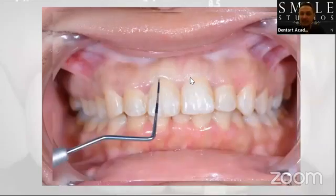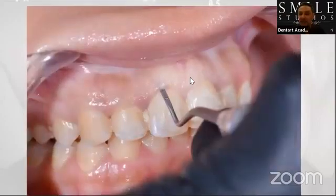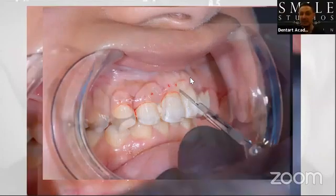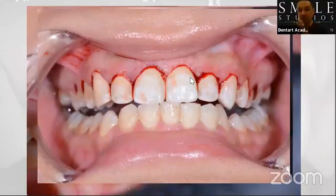In this case, I follow the same steps. I mark my points according to the dimension that I want. I start cutting, and I ended up now like this, without reflecting any flap, having the right proportion that the patient liked. And the patient is very happy with that result. But shall I leave him to go home without continuing my procedure?